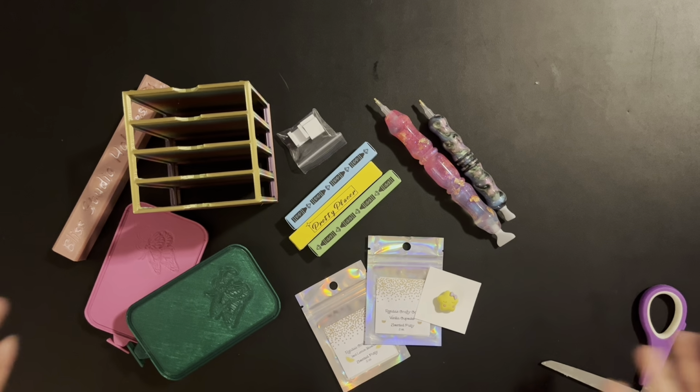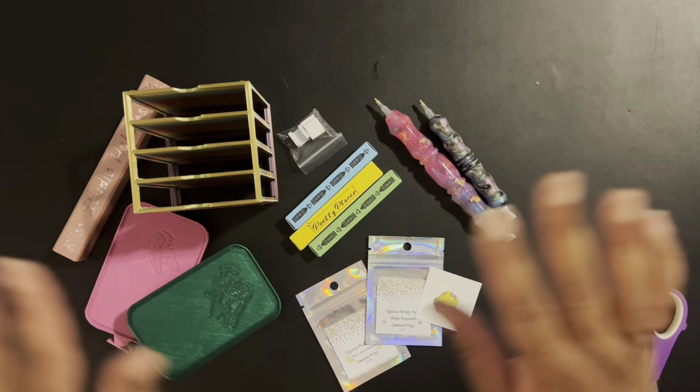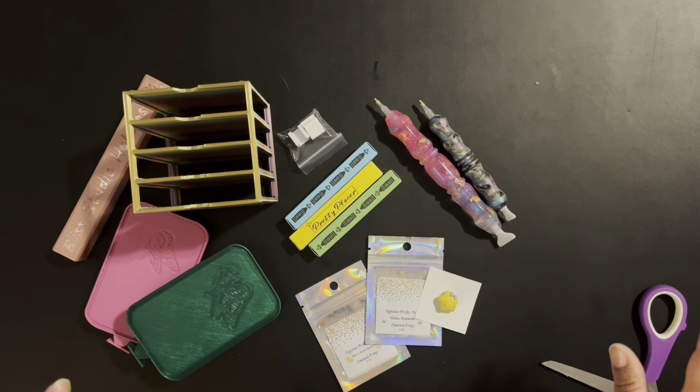Guys, so many awesome things from so many awesome companies. I will link all the companies down below. What do you guys think of my Happy Mail haul? Is there anything you're gonna try or anything you have tried in the past?